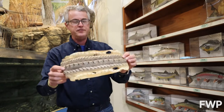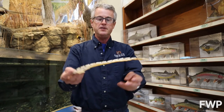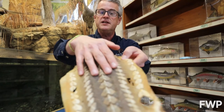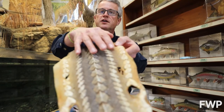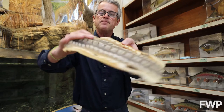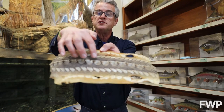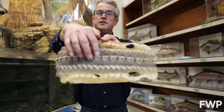So we've got a piece of skin from a shovel-nosed sturgeon. And if you look at this up close, you can see, you can't feel it, but it's really, really rough, just like what a shark skin would be. And it's got these hard bony plates all over the outside, which also have these sharp edges on them.